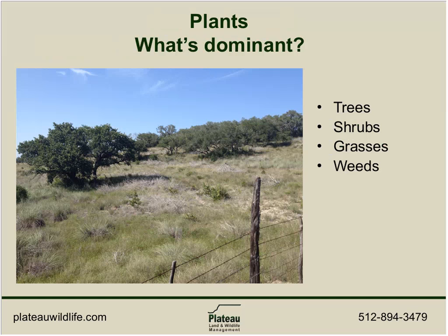So we get down after that general condition. We talk about the plants themselves. What's dominant? What are the primary plants? We don't have to identify everything that's there, or even the species sometimes, but think about the categories of plants: trees, shrubs, grasses, and weeds, or forbs. These are just broadleaf ground cover that's not grasses. Right? That's our wildflowers and the things that we really think of as weeds as well. But all four of these classes of plants are important.